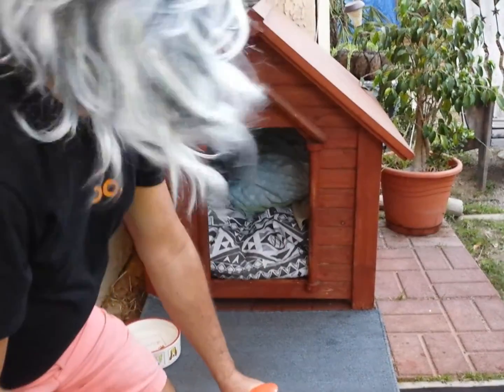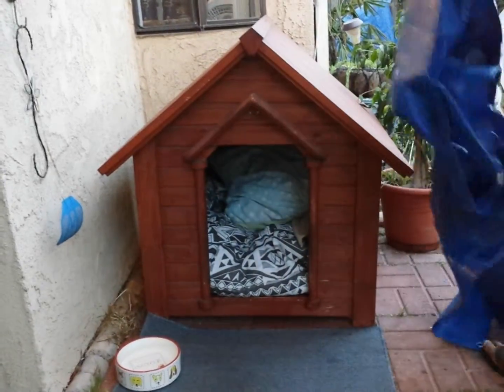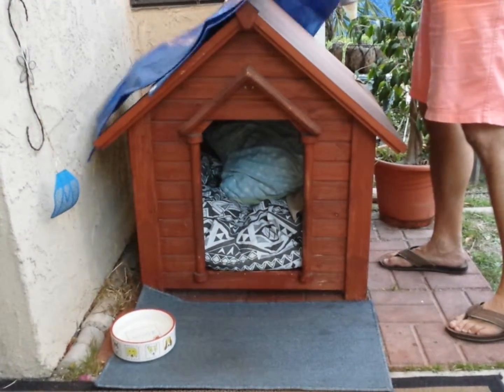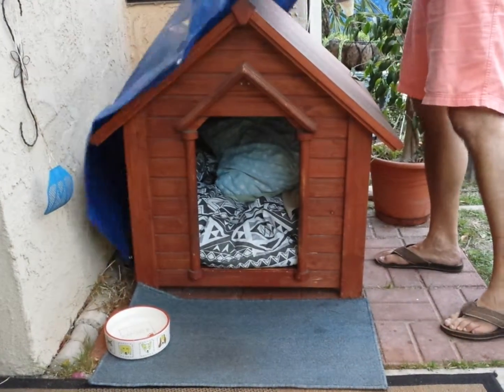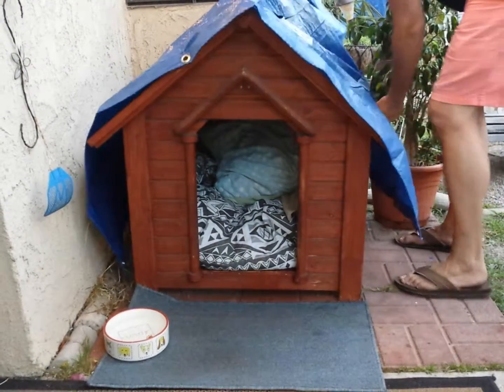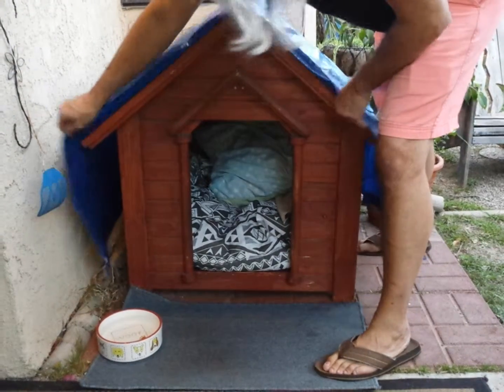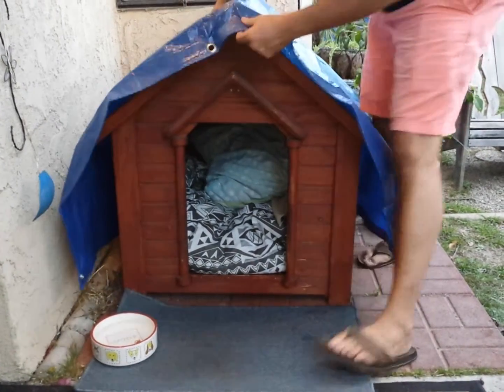So, one more finishing touch. Want to make sure we put her waterproof topping on her house to keep it nice and, you know, weathered, so she don't get cold. Oh, looking good. Ladies and gentlemen, I'm proud to introduce the star of the show, Darcy. Hold on, I'll go get her. Stay right there.